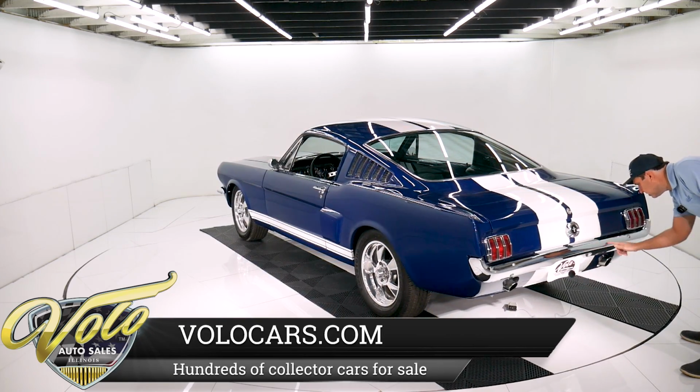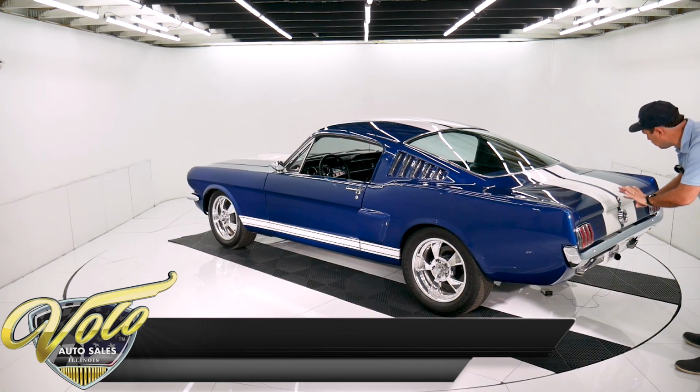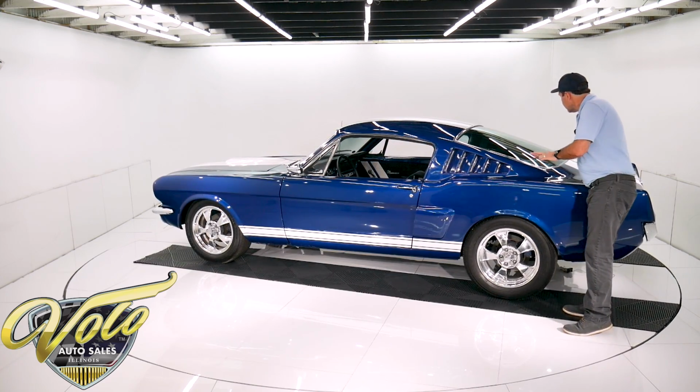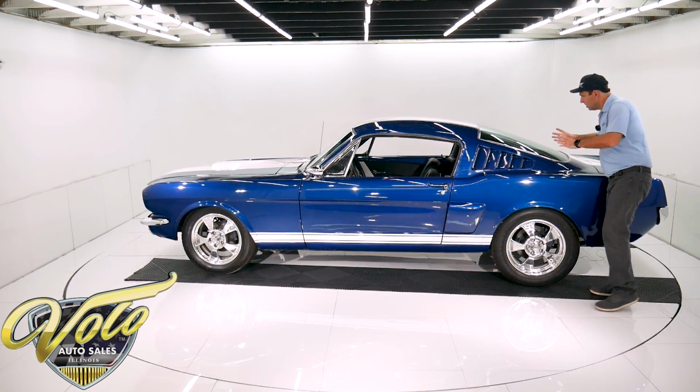Same thing with the bumpers. There's a little mark, so none of it is perfect brand new, but it was all replaced. The rear window is crystal clear. It's got a custom deck here with some Explode speakers, big speakers.